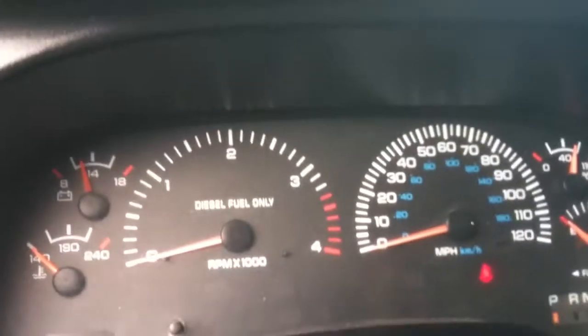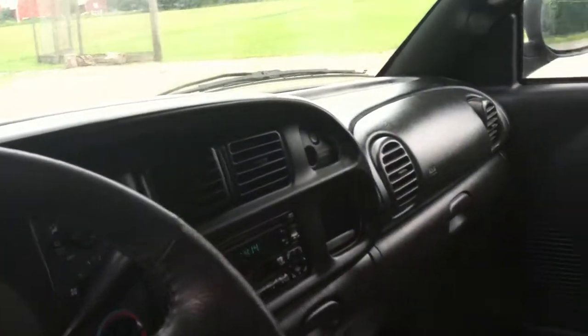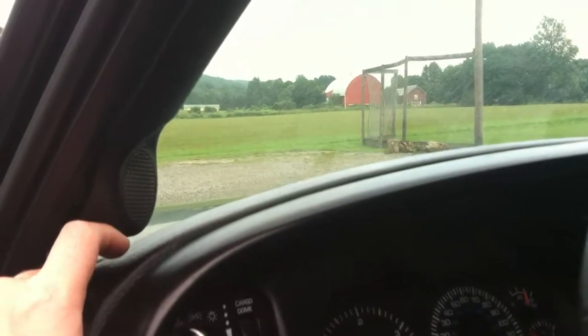It's got 137,000 miles on this truck, which is a little lower than I like on these years. I like to see some miles on these trucks, but this has lower miles. The windshield is perfect. The dash bezel's not cracked. The dash is not cracked. This is a great, great truck right here. It's very nice and clean. Okay, fog lights. It's got the premium sound in it as well, and it's 100% rust-free.